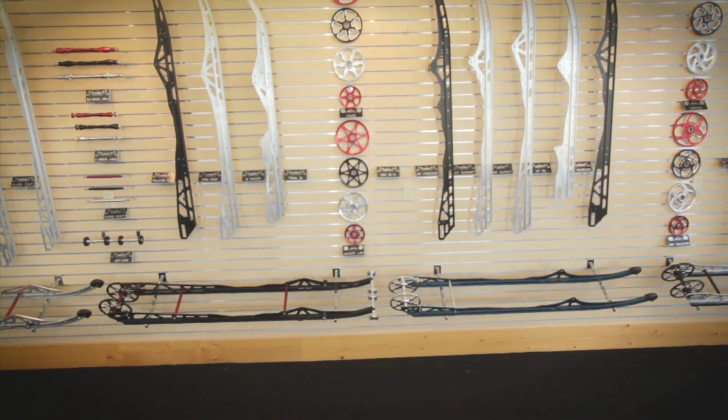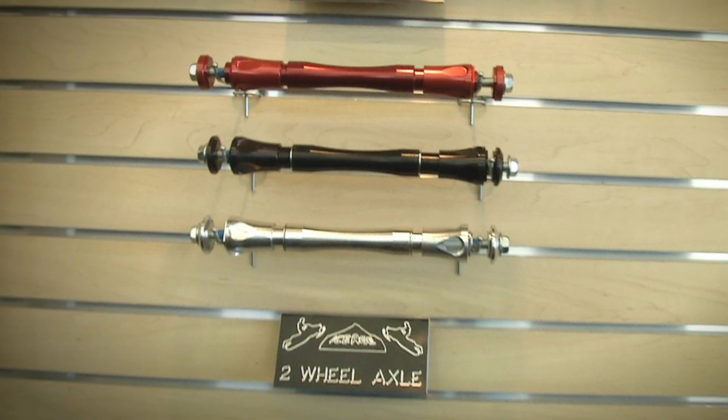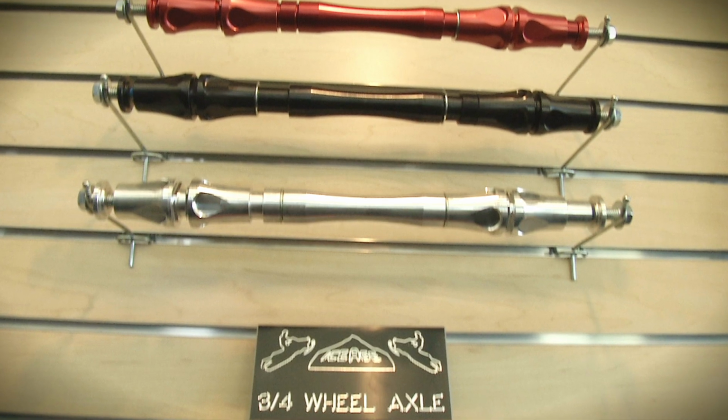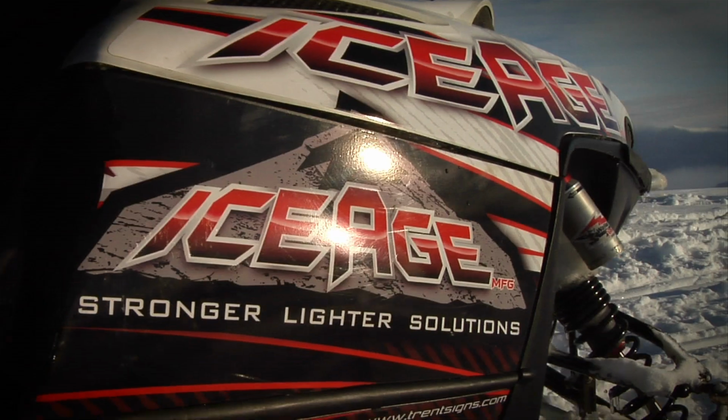Some other products we make, besides the wheels and the rails, are axles. We've got two-wheel axles for side hilling, easier carving. We've got four-wheel axles for better traction and stability. There are cross shafts and anti-stabs as well.